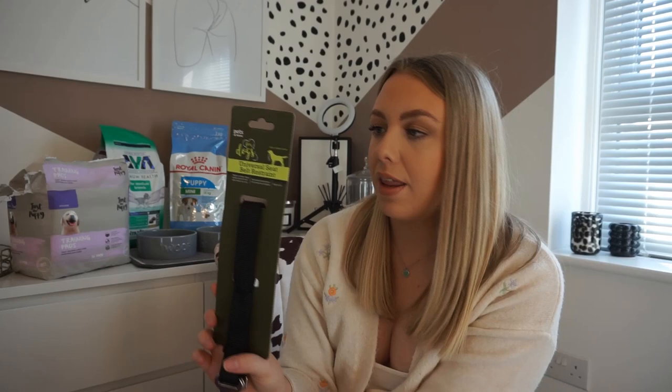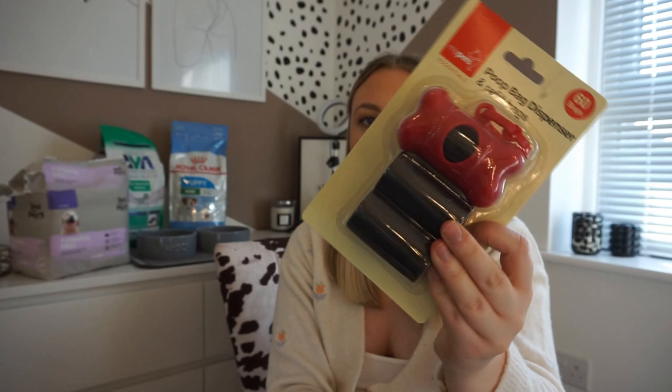Then we picked up some My Pet's Essentials poo bags and a poo bag dispenser. And this, I think, was £1, £2 maybe. And I think that was just from Home Bargains, so super affordable.